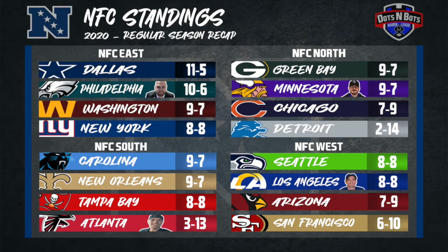Over to the NFC, we have two Dot owners who are close to sitting atop their divisions with the same records as the leaders, but due to tiebreakers, Nick's Rams and Eric's Vikings both come in second place in their divisions. Speaking of second place, Philadelphia, who at one point held the lead in the East, got overtaken by the Cowboys, but still finished with a double-digit winning season.